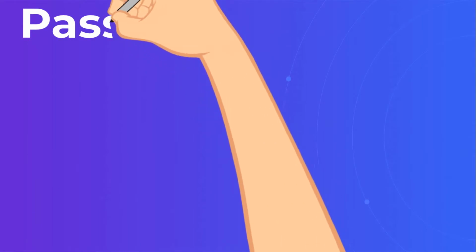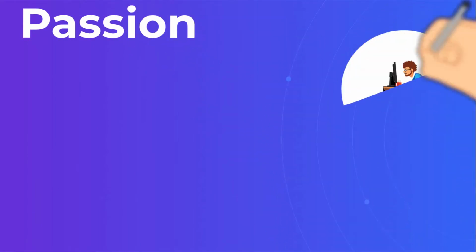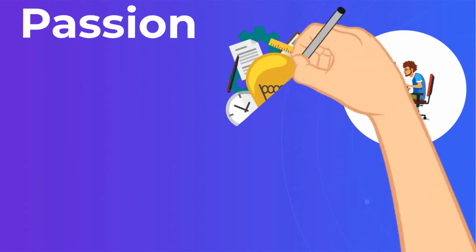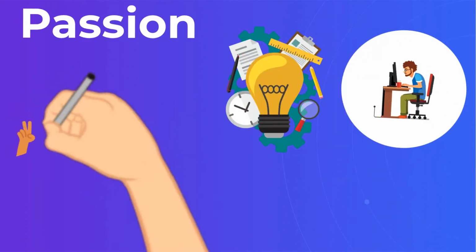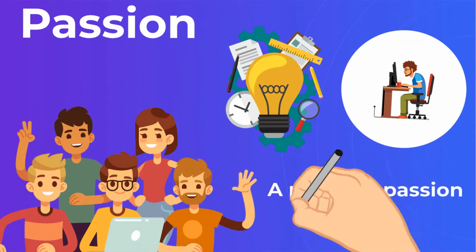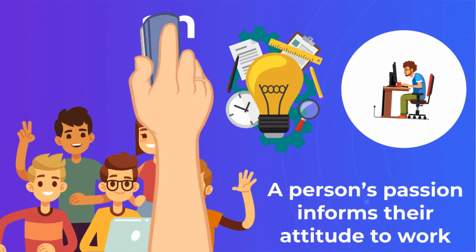Passion. Before building a software development team, try to find out what each member is passionate about. A person's passion informs their attitude to work, relationship with their colleagues, willingness to learn, etc. Passionate people are willing to take up challenging responsibilities that empower them to build innovative solutions.